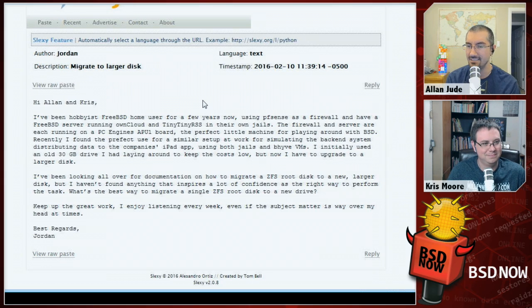The disadvantage to doing the mirror type thing is when ZFS creates the pool, it divides the disk up into 200 chunks, and on the 30 gig disk, those chunks will be very small, so it'll end up with a whole lot of metaslabs on it if you upgrade to, say, a 4 terabyte disk. So especially with that big of a change, I would probably suggest the ZFS send route.